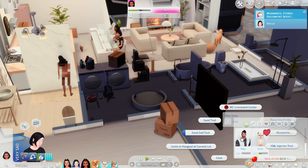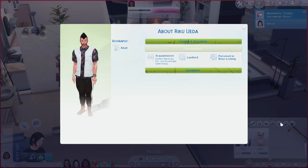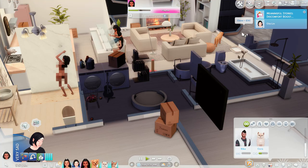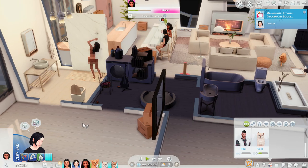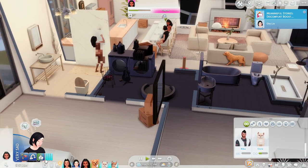Riku. Oh, he's the landlord. Okay. It's the landlord. Why is the landlord asking if she has good intentions with him though? There's something gonna happen with Cho and the landlord. We will see. Interesting. Okay.